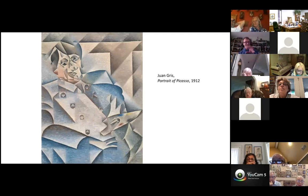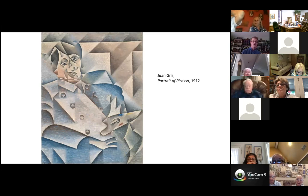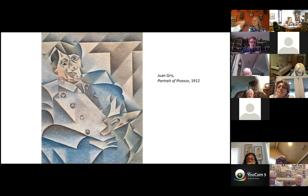This is a little bit easier to access. This is a Juan Gris painting of Picasso. But again, it's a little bit easier to kind of understand what they're doing with the cubist forms within this work.